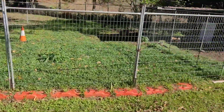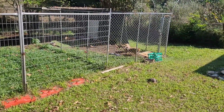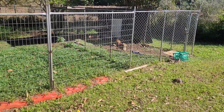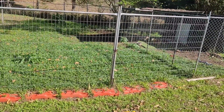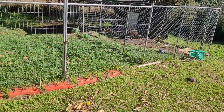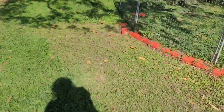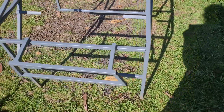Anyway, dogs are having their morning zoomies. Luke's flying, Leia's chasing him. Oh, Missy's barking at him because she can't run much anymore. Just tells him what to do.